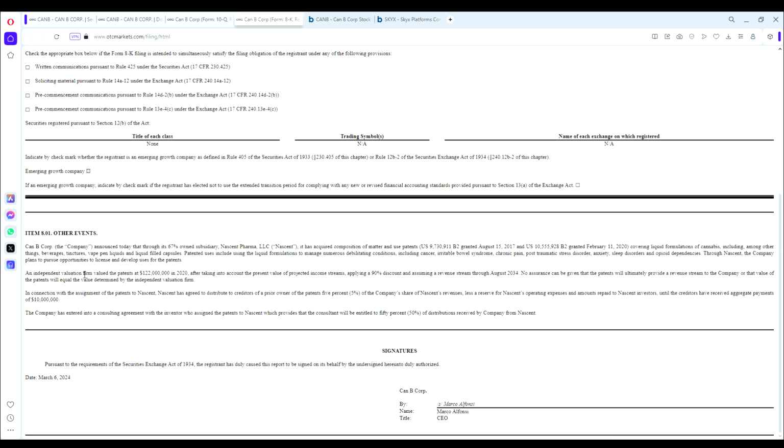And here's the kicker. An independent valuation firm valued the patents at $122 million in 2020, so they've likely gone up in value since then. And that's after applying a 9% discount, assuming a revenue stream through August 2034. So essentially, the independent valuation for this is over $1 billion. Okay, over $1 billion valuation for this patent, and that's assuming revenue stream. So that's assuming that this patent is going to bring in a revenue stream of over $1 billion for this company over the next 10 years, or $100 million per year, or at the most conservative estimate, $10 million per year, which is still massive.